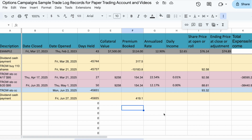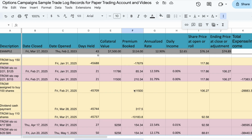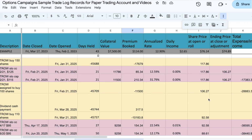To do that, I need to make a decision about how I'm thinking about the 100 shares that I am using to cover this call. If you look back at the trade history, you may remember, especially if you've been following this for a while, my original purchase price for these shares was $117.86. And the share price today is just over $93. So the shares in this position have really decreased in value.